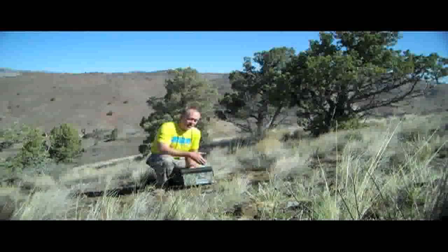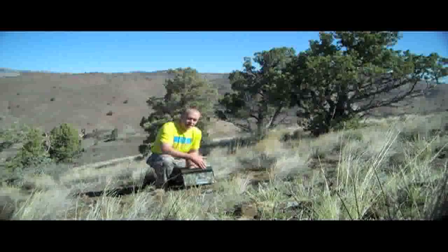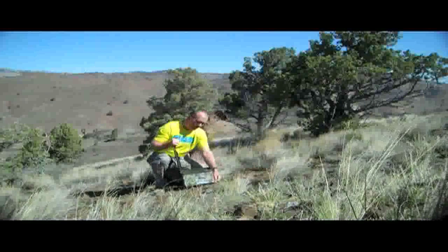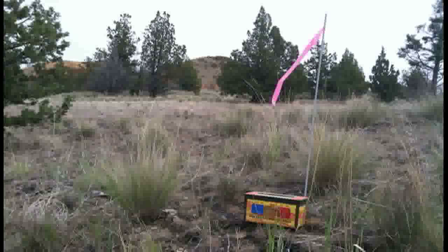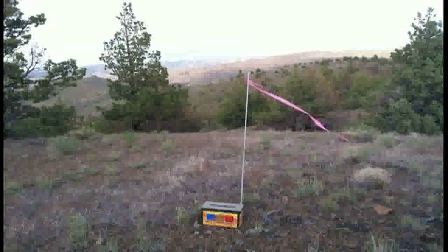Locate one of these SAG stations. Inside this you'll find some water and some food and some stuff to keep you comfortable until we come pick you up. Open up the can, the stuff will be inside. Now the ammo can you find will be either green or black or orange. The big visibility will be a flag, about a 6 or 8 foot tall flagpole that you'll see. The idea behind these is to be very visible from a distance. You can see it once you get close to it.